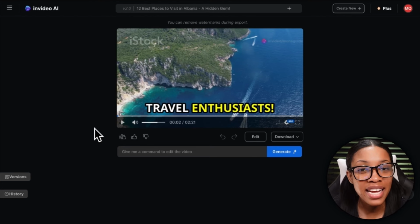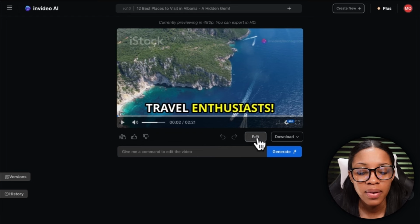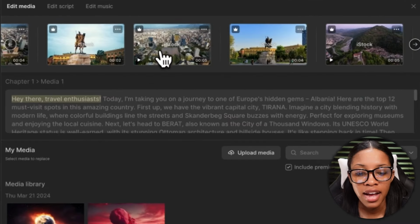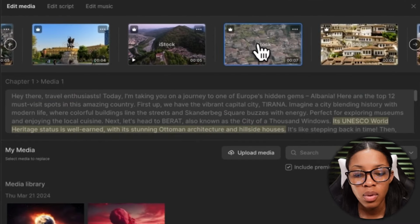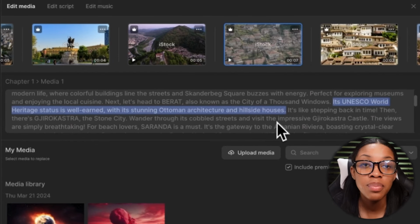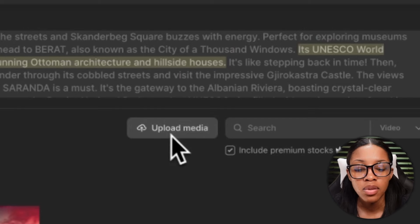It brings me to our next point, which is, let's just say you want to edit certain things about your video. In order to edit the media, what you need to do is click where it says edit, and then over here where it says edit media, you simply find the clip you'd want to edit, for example this one, and then it actually highlights a part of the script that this media covers, which is perfect for you to find out what new stock media you would need. So if you want to upload one that you have online, or maybe even something that you've recorded yourself, then you could upload media here.